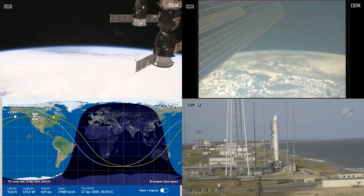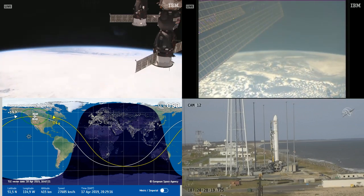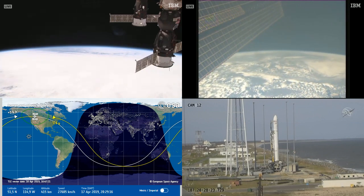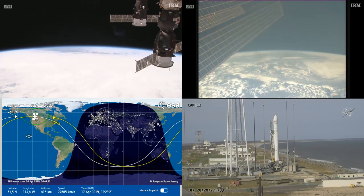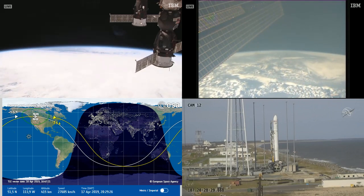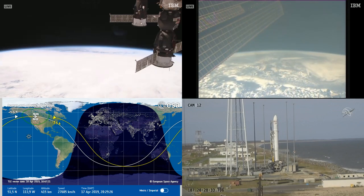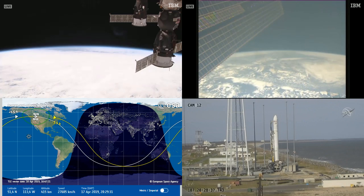The Apollo program was 50 years ago. Just about a month from now, in the middle of May, will be the 50th anniversary of the launch of the Apollo 10 mission. And of course, the landing of Neil Armstrong and Buzz Aldrin on the moon will, this year, in 2019, be the 50th anniversary of the landing on the moon.